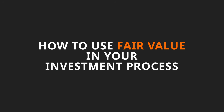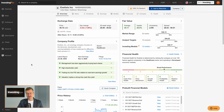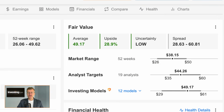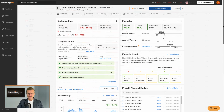So, how do you actually use fair value to make better investment decisions? Let's walk through a practical framework. Step 1. Identify valuation gaps. Start by looking at fair value upside or downside. This tells you how far the stock would need to move to reach its estimated intrinsic value. A stock trading 30% below fair value with strong fundamentals? That's a signal worth investigating. A stock trading 40% above fair value with weak cash flows? That's a red flag.